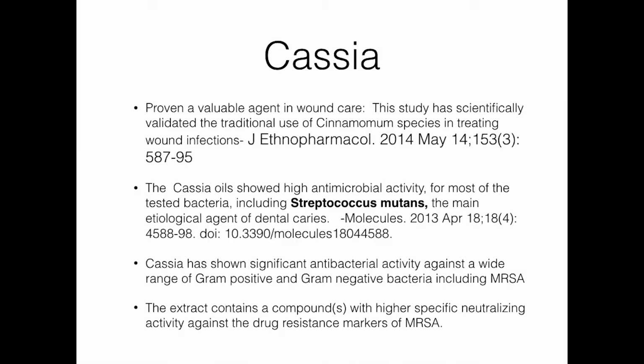Another study that I think is important for us to note was published in 2013 in an edition of Molecules magazine that showed that Cassia showed high antimicrobial activity for most of the tested bacteria that it was measured up against, including Streptococcus mutans, which is huge for us in dentistry because we know it's one of the main culprits in causing decay. They said in the study that Streptococcus mutans is considered the main etiological agent of caries. So super important for us to know that it has an impact on that as well.